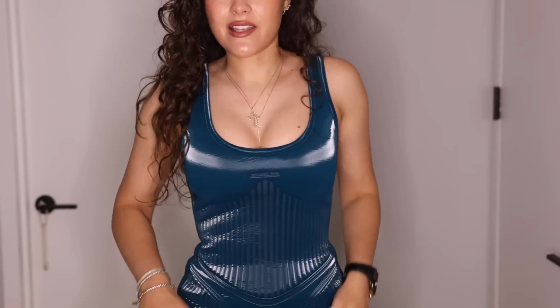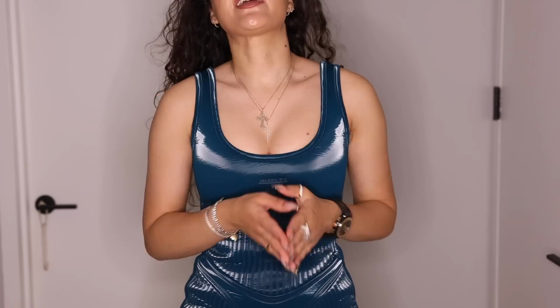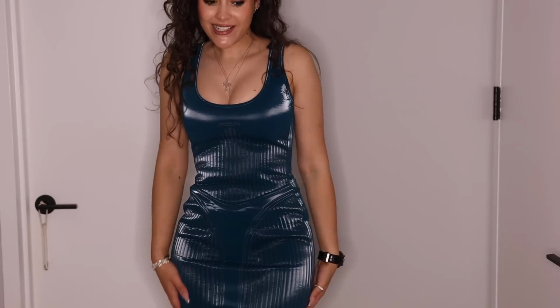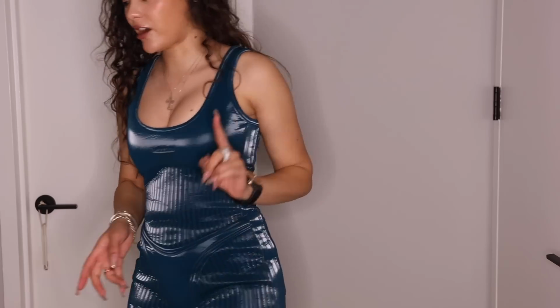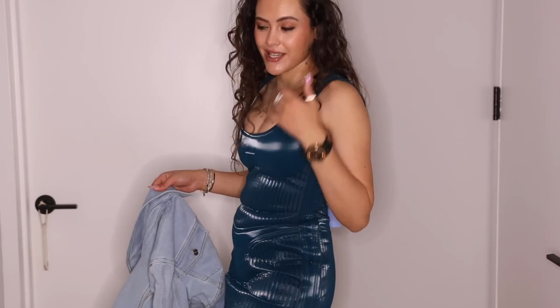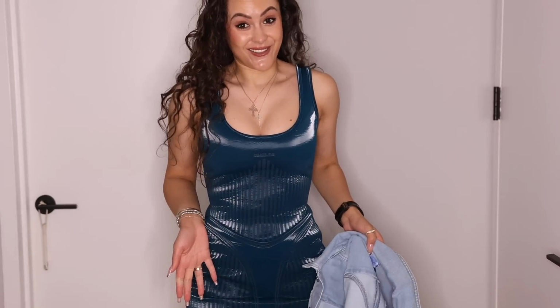I will say, I was a bit worried about this because of the stretch. There is a zip on the side, thank God, and this is a 38, and I think it's one of those things that you have to get right. You can't get it too big, or else it's going to bag out in places. This is perfect, to be honest with you. And honestly, I maybe wouldn't have picked it out because I think it's a little bit sexy, let's not lie. But I think it looks really good on me.